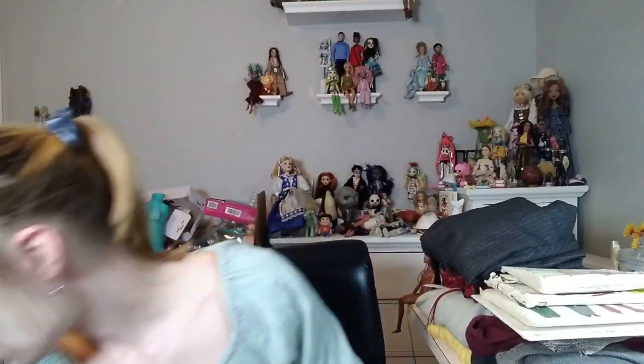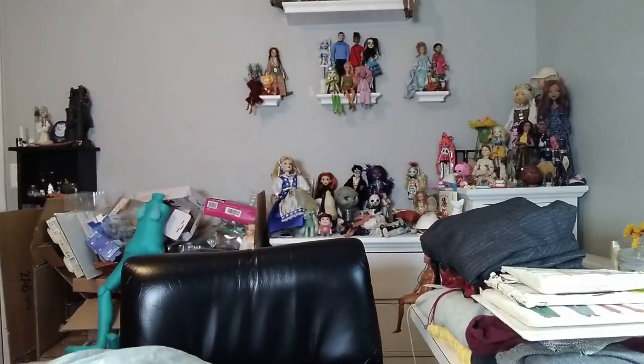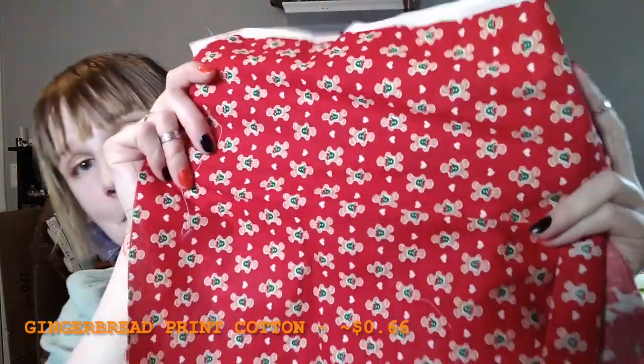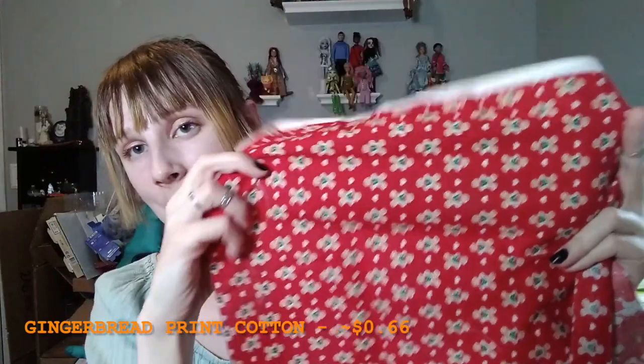And now I think I only have, oh no, I lied. Okay. I did get a little more fabric. I forgot. So, I got a bag with 2 scraps of fabric in here. I mainly got it for this gingerbread print. I've been collecting Christmas type patterns for a little while now. Oh, it has more than one. I got more than I bargained for.